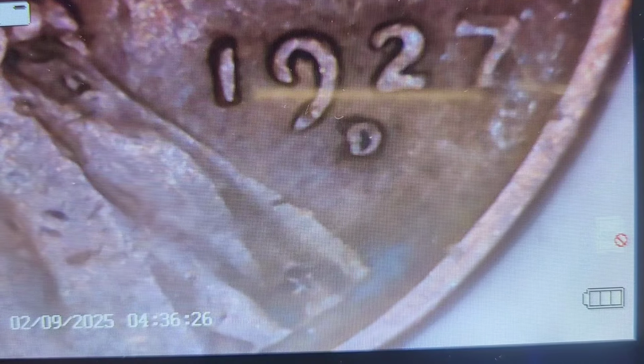34D. We just had that one. 28 million. 27D. Okay. That's 27 million minted. So a lot older. We're getting older mint mark stuff with lower mintages.